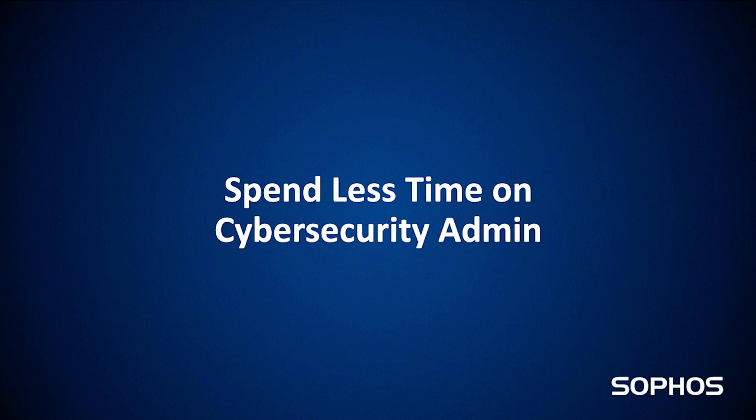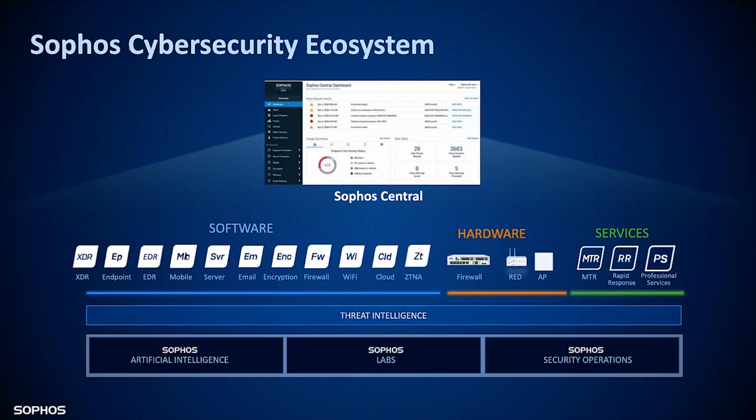So, spending less time on cybersecurity admin. We know, again, that you have limited resources. It's hard to make a lot of changes here when you're drowning in a lot of alerts or data, right? Too much data, and you're not sure what needs your attention, how to balance all those things. So we really try to help you cut through all that noise.